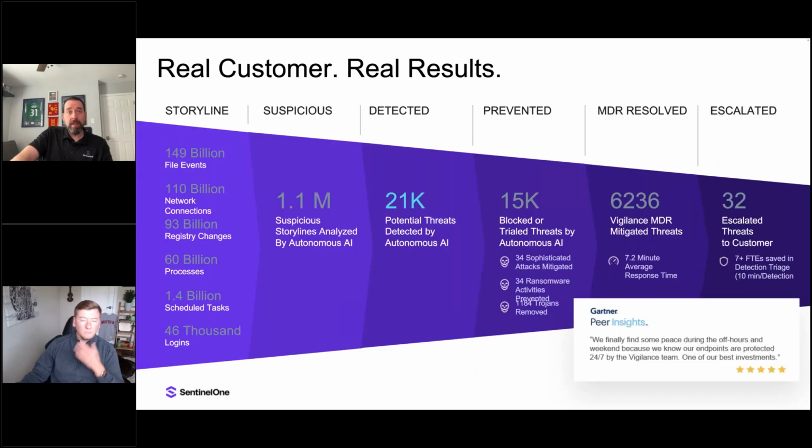So, real customer results: we see thousands of threats. Here on this slide, actually maybe a little outdated too, about 149 billion file events is what customers typically see from the complete license that's actually ingesting data. Of those, 1.1 million are suspicious storylines that are analyzed by autonomous AI, and this is something we have in the back end that we're doing along with the labs and Vigilance. And then of that, 21,000 potential threats detected by autonomous AI. That number is pretty staggering if you only have one or two engineers trying to triage it. You hopefully don't see that number of threats in your customer environment. There's probably some other conversations we need to have about defense in depth.